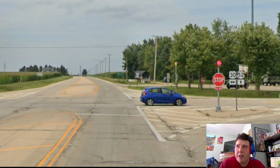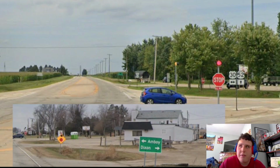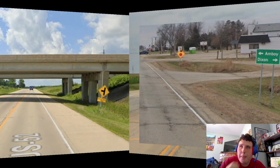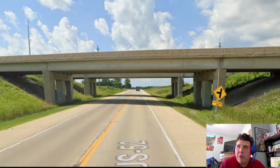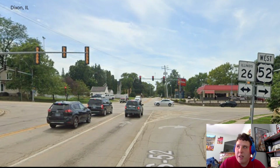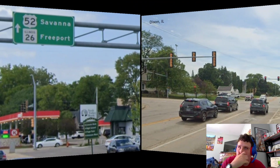Now we're meeting US 30 and US 52 at this weird stop sign intersection in the middle of nowhere, Illinois. And now US 30 itself, US 52 is signed northwest for Dixon. Here, we have no access to Interstate 88, sadly. Here in Dixon, we're meeting Illinois Highway 26, and if you want to get to Interstate 88, you would take 26 to do so. But we're going to be taking 52 west.